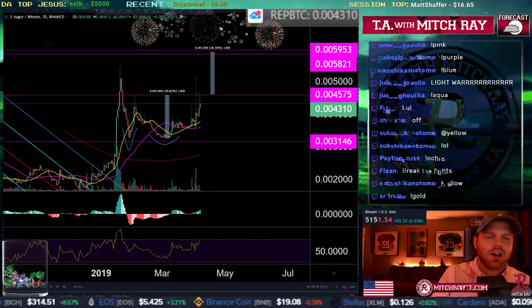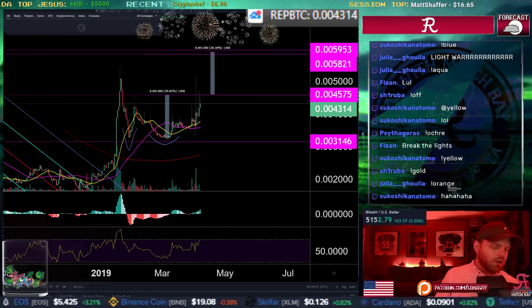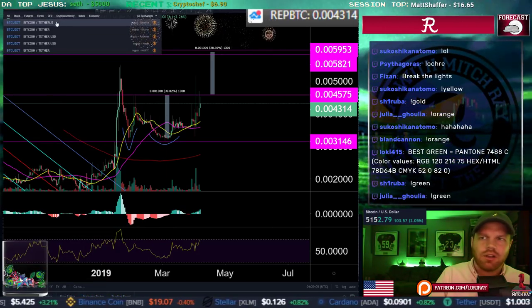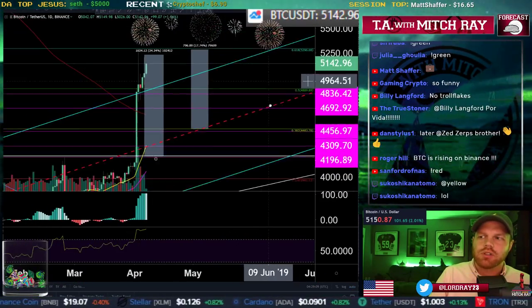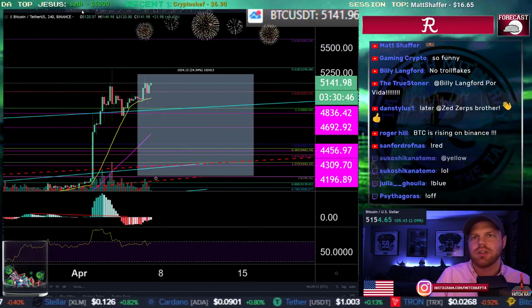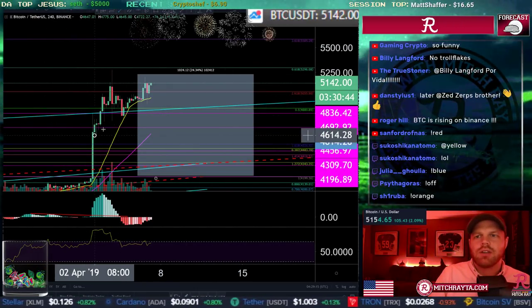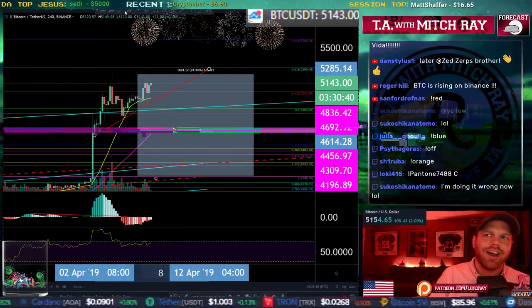Bitcoin's rising on Binance, man. Let's look at the Bitcoin to US dollar tether pair. We've neglected it, I'll tell it like it is. Breaking up through 5142 right now. We actually haven't even updated this since we were looking at it, this was the one where we were talking about the wall. We broke the wall, dude.